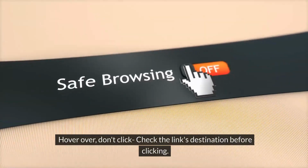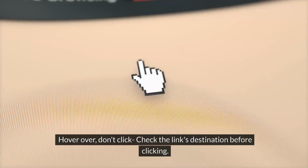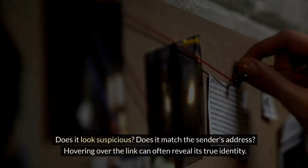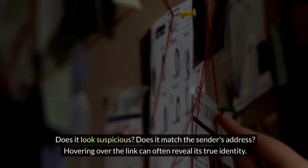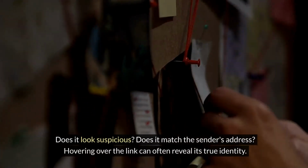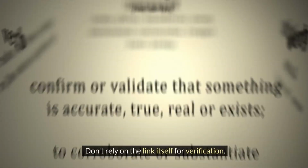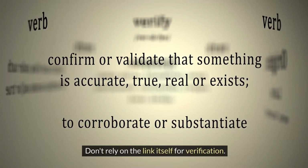Hover over, don't click. Check the link's destination before clicking. Does it look suspicious? Does it match the sender's address? Hovering over the link can often reveal its true identity. Stick to verified sources. If you're unsure about a link, reach out to the source directly through a trusted channel, like their official website or social media page. Don't rely on the link itself for verification.